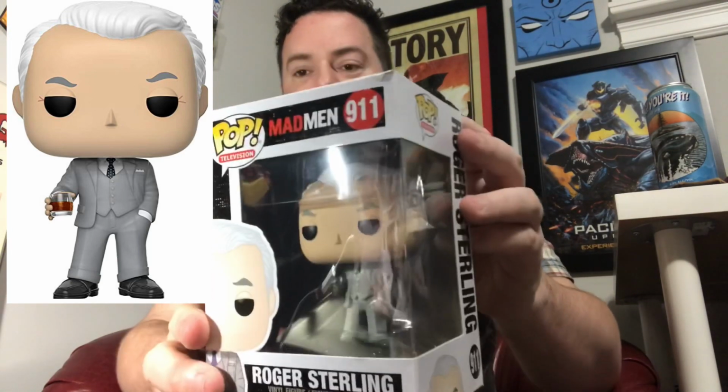So I've already showed you the two women. Now I've got Roger Sterling, one of the guys. So these guys I think are great because not only are they just guys in suits, so they looked really good in my little office diorama, but I just love these guys were from the 60s. If you watch the show, they just drink and smoke in the office all the time. Roger was such a great character, and this figure, he's holding his liquor glass, and it's just really cool. I like it a lot. He's just chilling. So there you go, there's Roger from Mad Men.